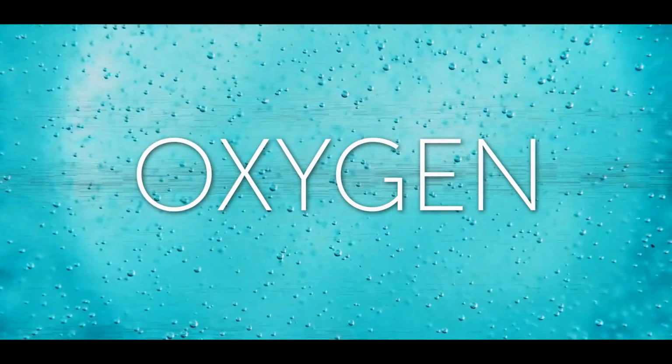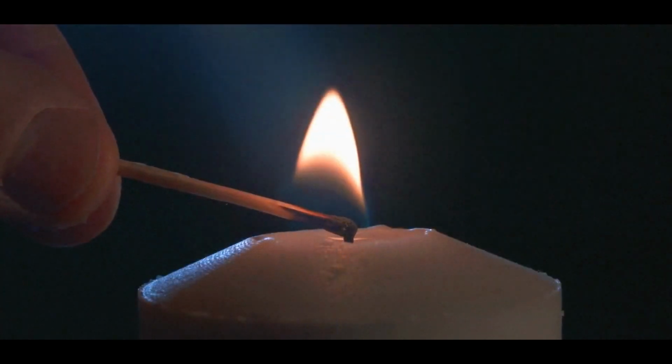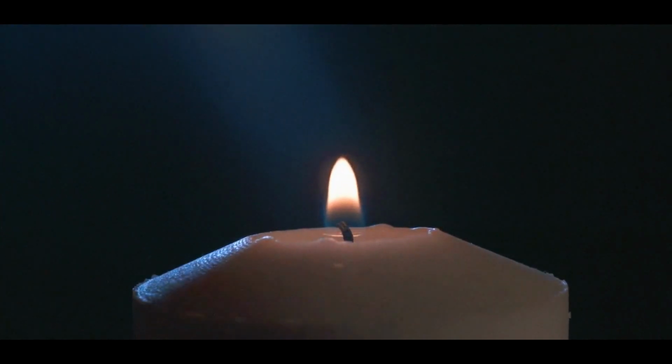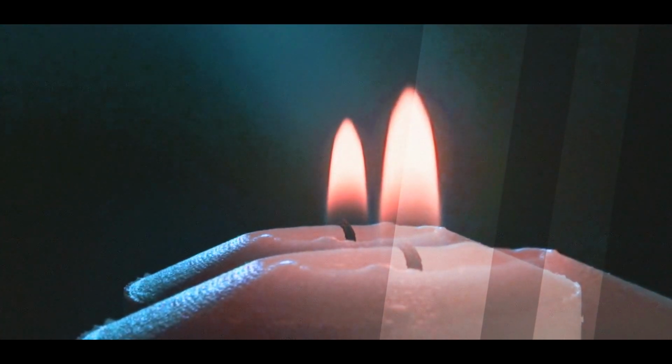And the last ingredient is oxygen. Yes, the same oxygen that we breathe. It's just as important to fire as the fuel itself. For an experiment, try lighting a small candle. Now cover it with a glass. You see how the fire keeps burning for a few seconds and then goes out?